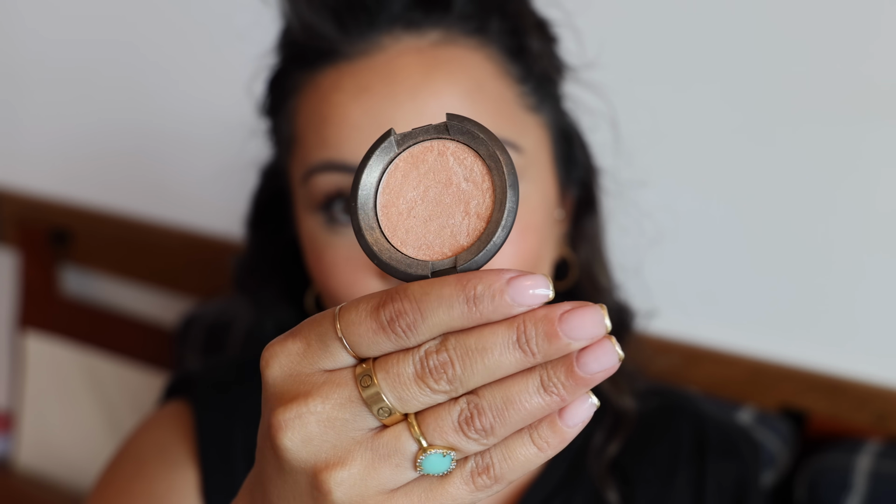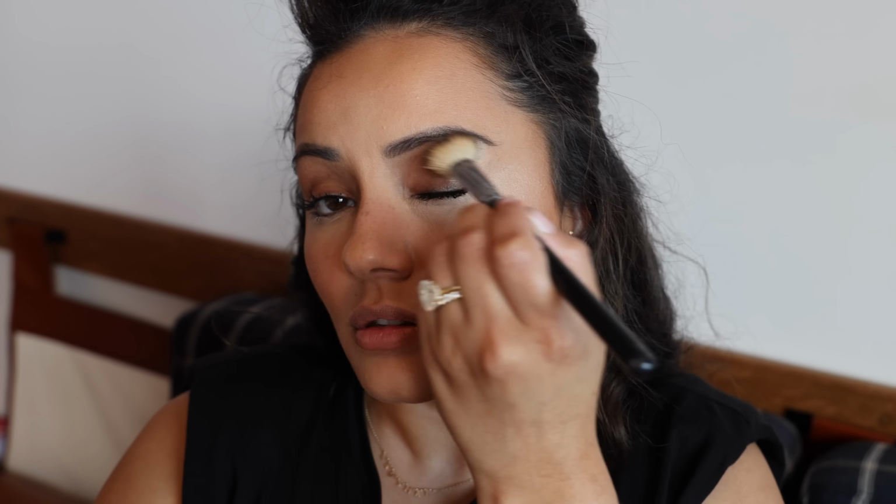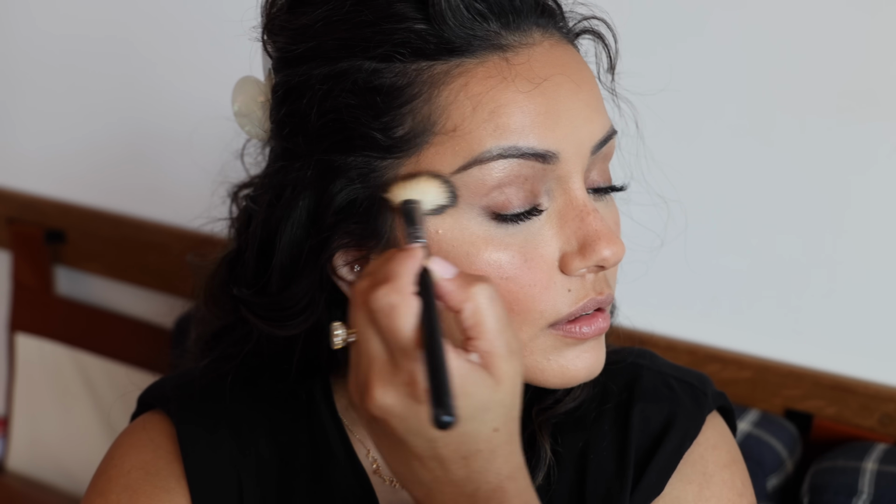But now I'm going to move on to highlighter. I'm going to take C-Pop and get that onto the usual areas of my face. So that's the tops of my cheekbones, and I'm going to brush that into the tops of my brow bone as well, and a little bit on the bridge of my nose. That is my base, pretty much all complete.